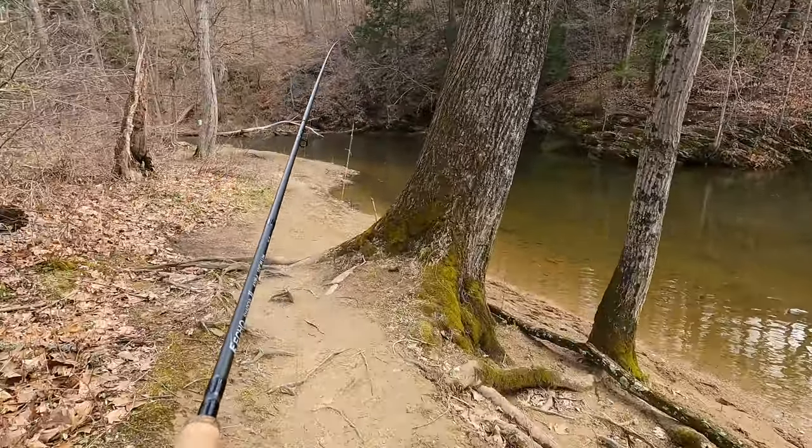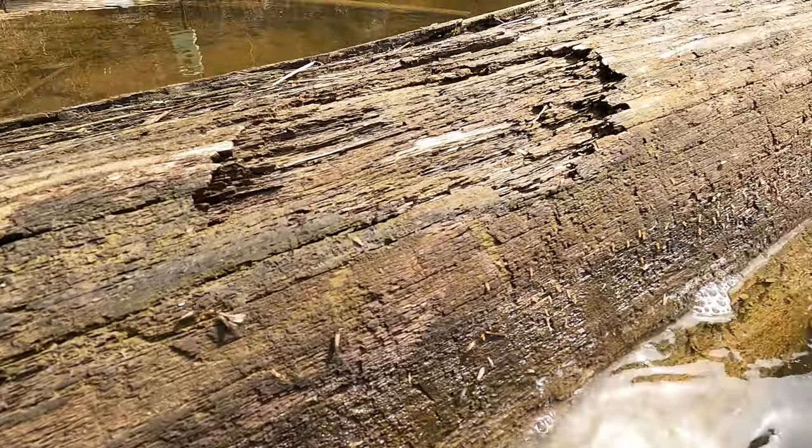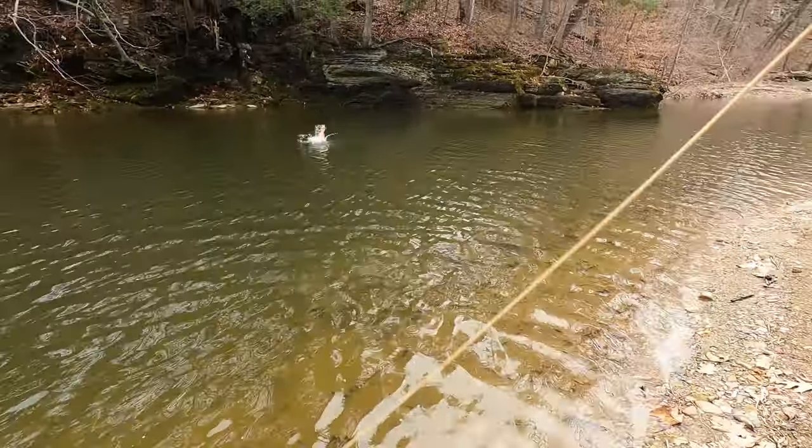Today we're gonna be hitting some more Pennsylvania streams. It's pretty cold, we had some rain, so the water's a bit deep, but that means there's a lot of nymphs and insects floating around in the water column. Let's hop to it and see if we can catch some fish.